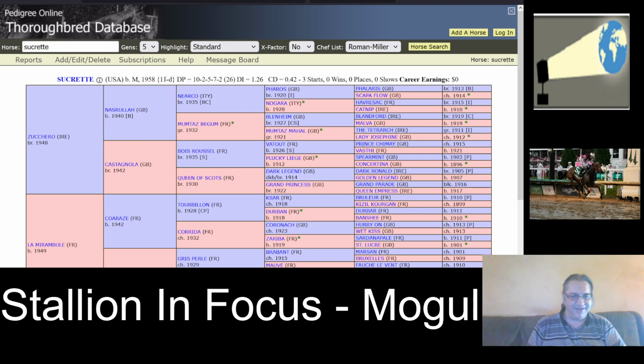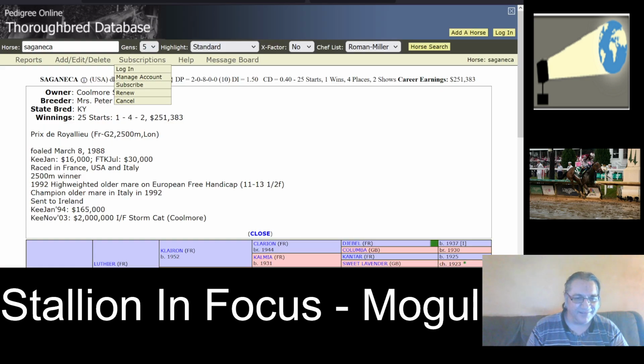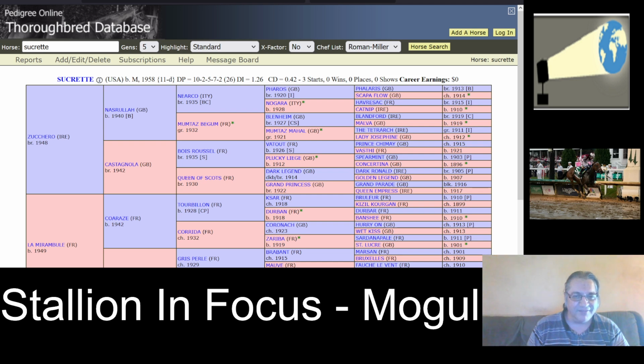So we're back to 11D now. We're going to try and see where we fit on in the historical websites now. You'll see on Family 11D. Oh, there might have been one on there. So I was looking at the wrong damn line, wasn't I? I was looking for a 10 something. So I don't think it was, though, because the dams are wrong. Sucrette, you'll see 11D.